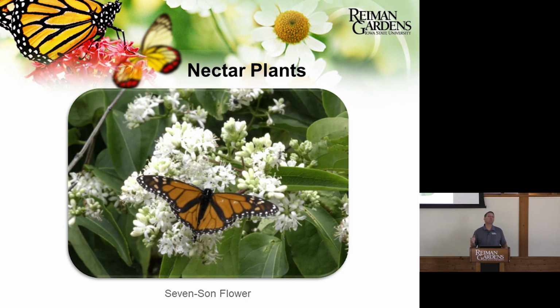Now, one woody that I like to promote, especially in your urban settings, if you want to really help monarchs as they're coming through, is the seven sunflower, which is a shrub. Although, I'll tell you, it gets pretty big. And the one we had here at the gardens, I would have called a small tree until it just got so big during a storm it fell down.